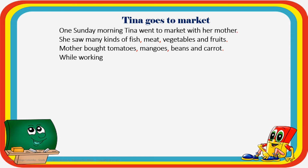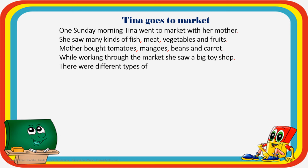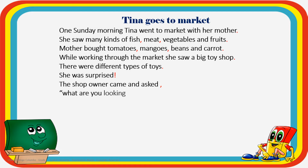While walking through the market, she saw a big toy shop. Full stop. There were different types of toys. Full stop. She was surprised. Exclamation mark. The shop owner came and asked, "What are you looking for, little girl?" Question mark. "I want a big doll," comma, said Tina.